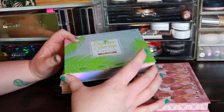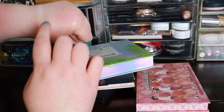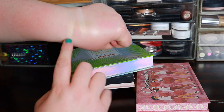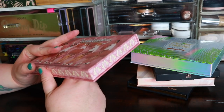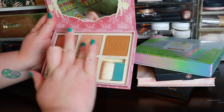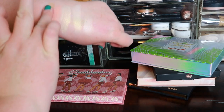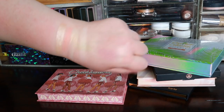I know, I tossed this out, but then I wound up saving it because I really, really wanted to play more with this highlighter because it's very, very pretty. So pretty. And last but not least, I have the Cheek Leaders Bronze Squad palette. The only reason why I got it is because of this beautiful cookie shade, which, wow. Oh, I love it.